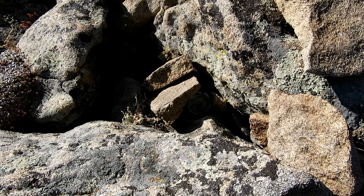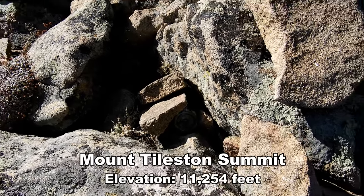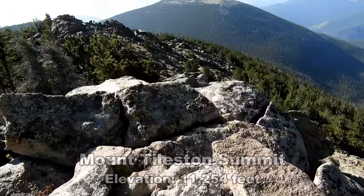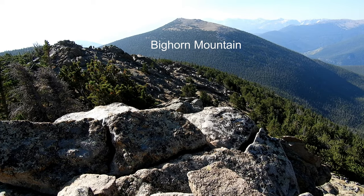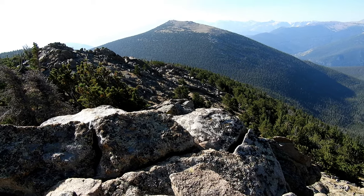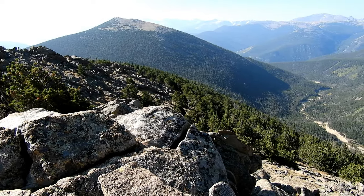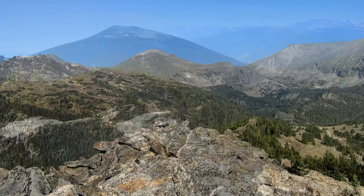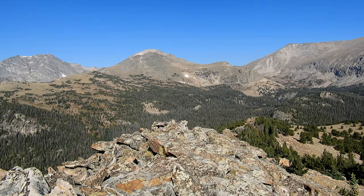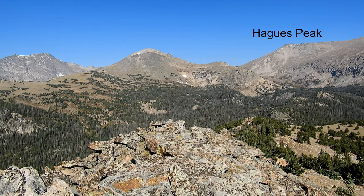Alright folks, in just over 3 hours, I'm up here at the summit of Mount Tileston. And that's looking over at Bighorn Mountain. I'm gonna head over there next. That's a pretty big down and up section. And then once I'm up on the summit, I'm gonna take it down that right side, back down to the trail. Beautiful shot of Ypsilon, Fairchild, and Chiquita.